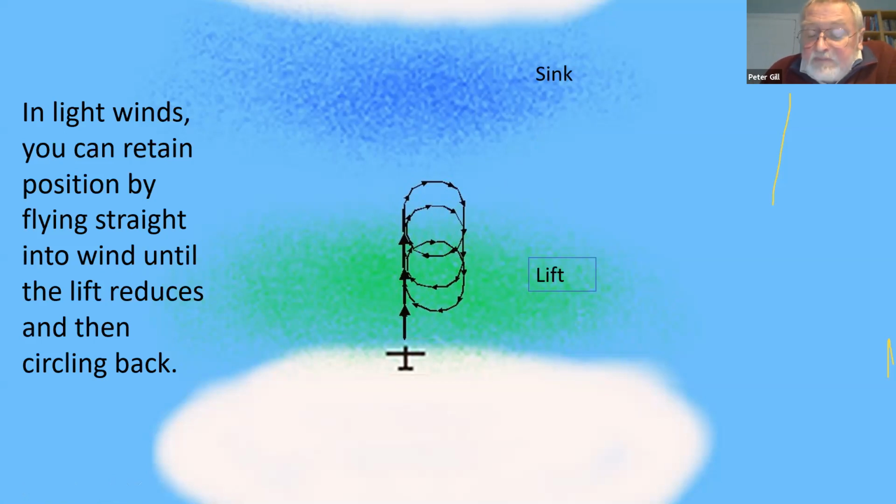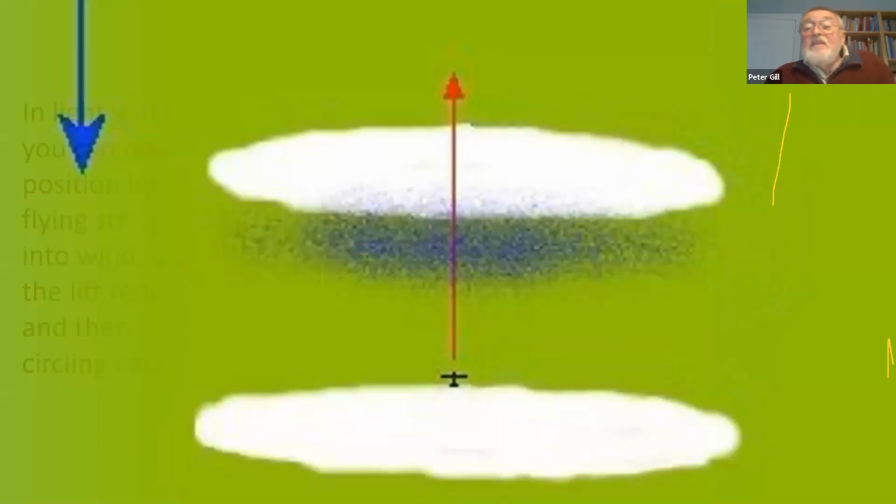So you climb up, you get to 5,490 feet, and you need to move out west. So if you think this is the best way of doing it, let's do some arithmetic. If we're soaring here, we're probably going to get something like 6 to 8 down here, because that's where the sink is, behind this cloud.